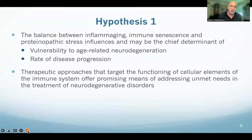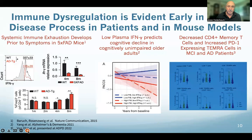So I'd like to present a couple hypotheses to you. This is the first one, that it's this balance between inflammaging, immune senescence, and proteopathic stress which influences and may be the chief determinant of vulnerability to age-related neurodegeneration, as well as the rate of disease progression. And the therapeutic approaches that target the functioning of cellular elements of the immune system may offer promising means of addressing unmet needs in the treatment of neurodegenerative disorders.